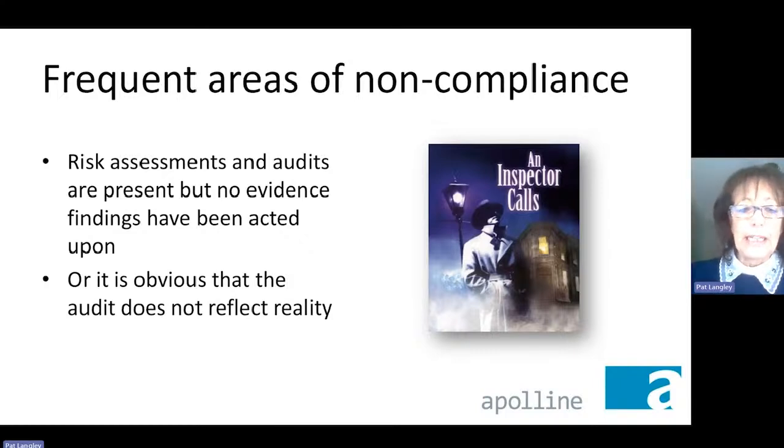Or the other finding is that it's obvious that the audit doesn't reflect reality. So perhaps your infection control audit shows that you've scored 100%. And when the inspector looks around, it's clear that there are a few things that need to be fixed.